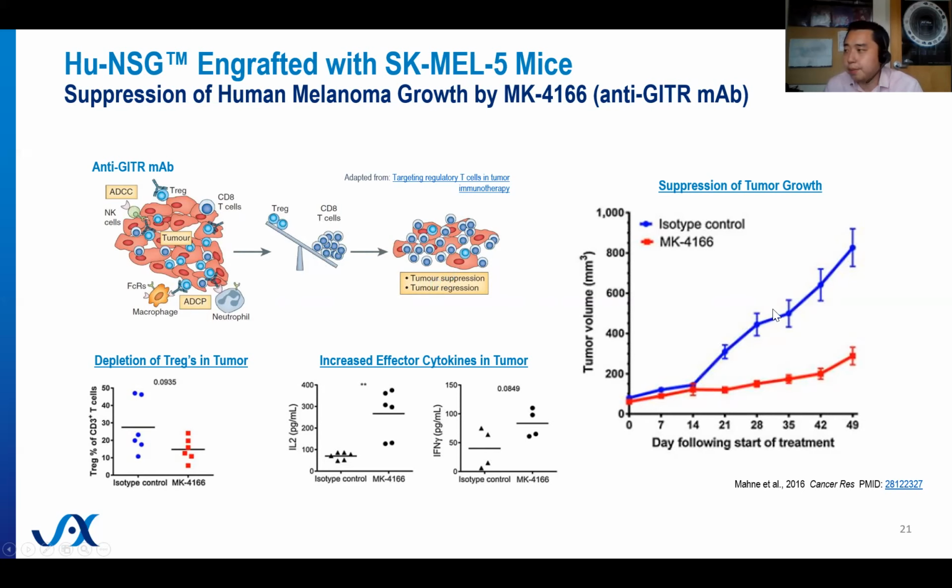What you can see here from this study is that they used humanized NSG mice engrafted with SKMEL5 melanoma cancer cell lines. And then these mice were treated with MK4166 or a control. First of all, you'll see the tumor growth has been greatly inhibited if you treat with the anti-GITR monoclonal antibody. And furthermore, if you check for the T regulatory cells within the tumor, you see a depletion of regulatory T cells, as well as increased effector cytokines, interleukin-2 and interferon gamma, within the tumor.